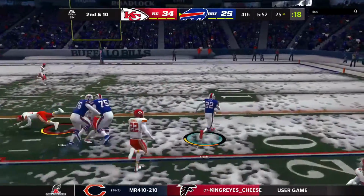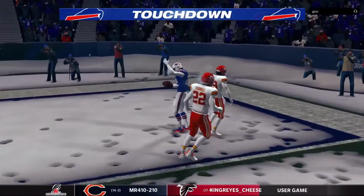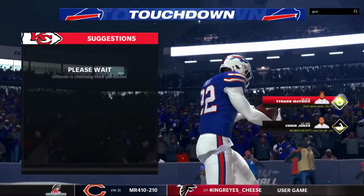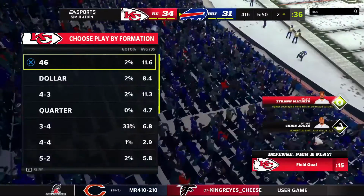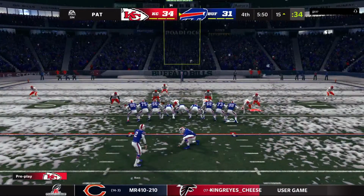Running out of the gun here, Breida. He'll have a 1st down inside the 10. And he'll take it into the end zone for a Buffalo touchdown. Matt Breida, 25 yards. And the Bills have made it a 1-score game again here in the 4th.